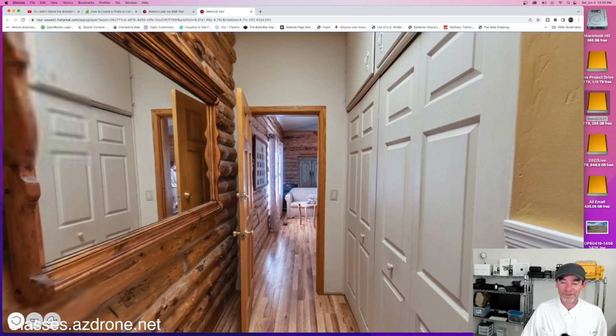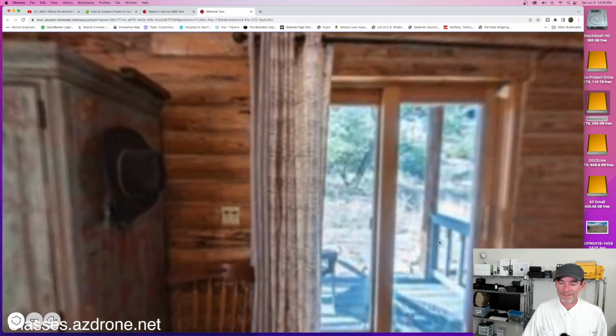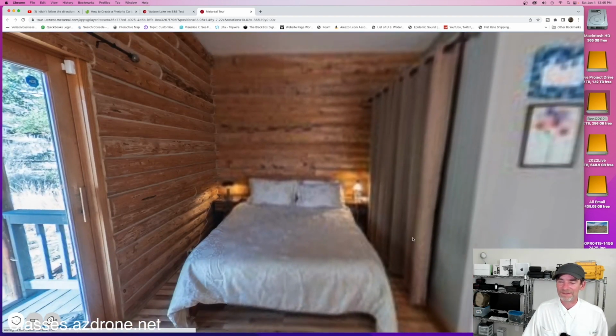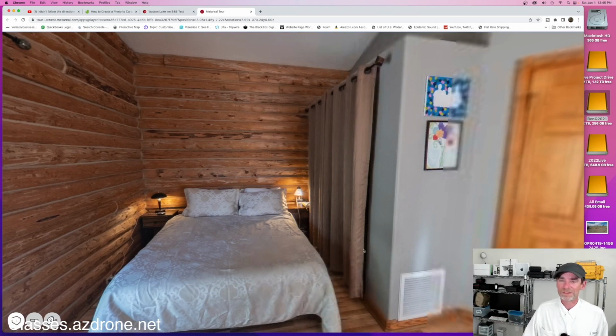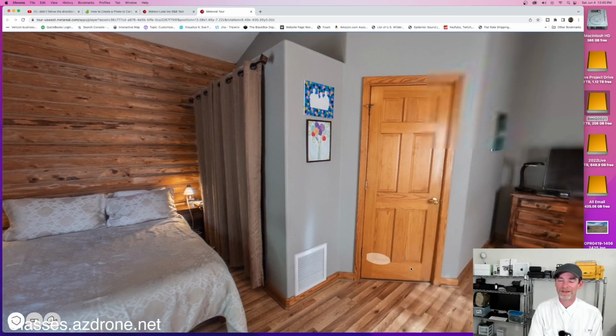Once again, still resolving itself. So here's the master suite, and clicking into here. Once again, waiting for this to catch up. And so I did not heavily edit these either, because this was just for me testing, and I decided to share it with all of you on YouTube just to show you that even if you don't read the directions, you could get something pretty good out of MetaReal.